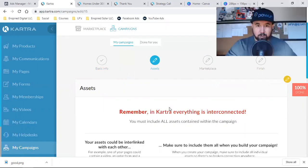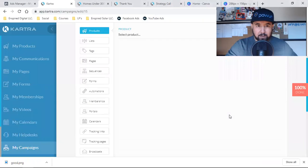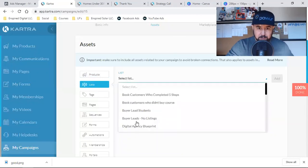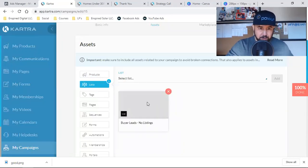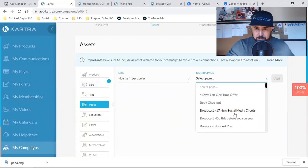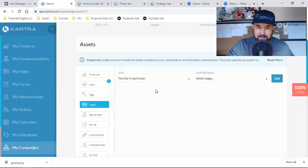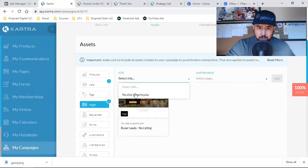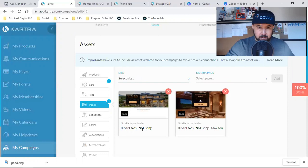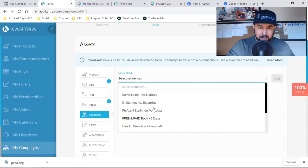Okay, so now remember everything in Kartra is integrated. So we're going to just hit okay, I understand, and then we're going to put it together. So there's no product, but there is a list. Okay, select the list. The list is going to be buyer leads. So I'm going to give people the list. I'm going to give people the pages. So this one is going to be buyer leads, no listing, add that. And then no site in particular, I'm going to go buyer leads. Thank you. I'm going to add that. That's the pages. The sequence, I'm going to simply go to buyer leads, no listing.